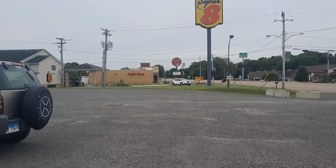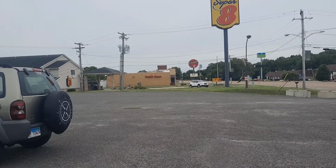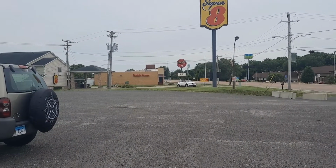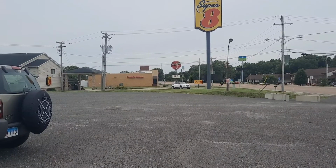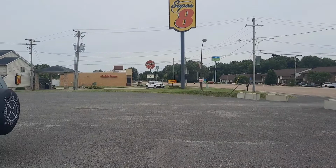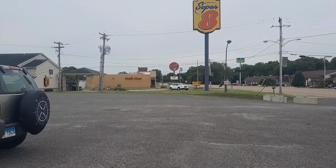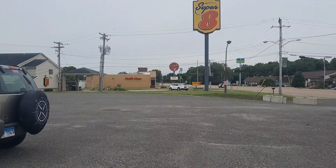Well, we've made it to the town. Our destination is Greenville, Illinois. There are not very many restaurants here, and we do need to find something to eat. We were thinking about going to Huddle House because that's a chain that seems to be kind of popular in this area.